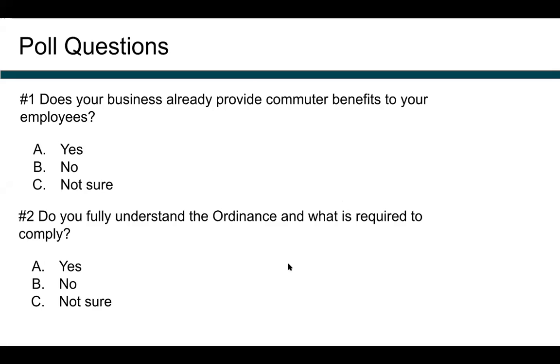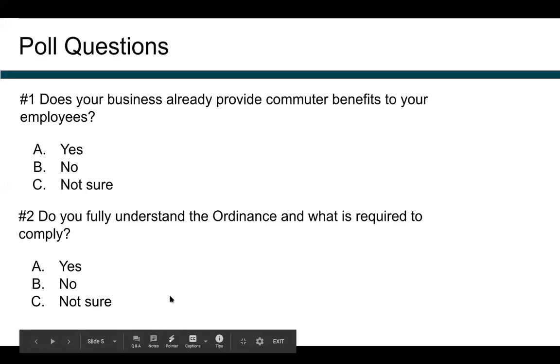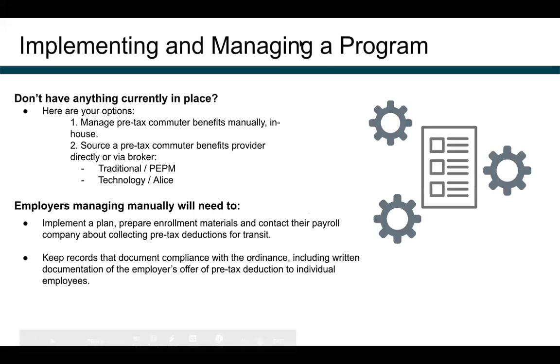All right, great. So it looks like a lot of people are starting to understand what the ordinance is. There still are a few not sures. Some people currently have a plan in place, but the majority of folks do not, which is great. So, as I mentioned before, there are two ways operators can comply or manage the platform. It's either with pre-tax deductions or subsidizing.